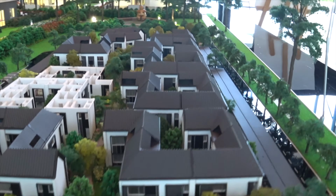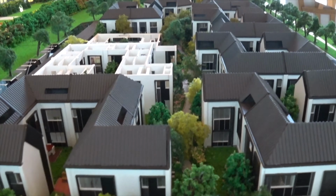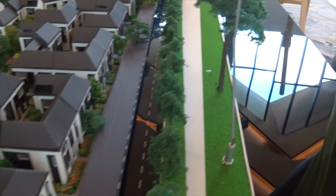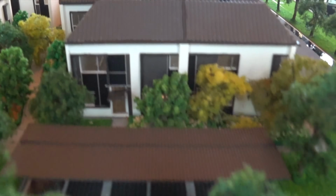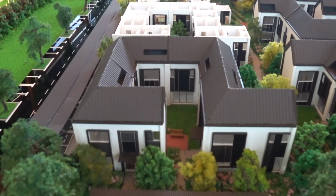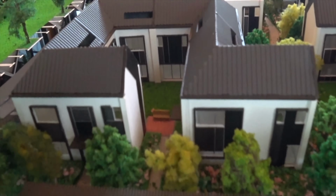Yeah, this is the whole overview. I like the walkway they put in between. That's your community garden. Now here you can see the covered car parking. The covered parking of the cars is here. So every unit got 2 parking, and after you park your car, your parking will always be near to your house.